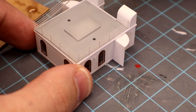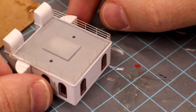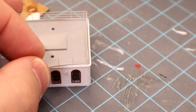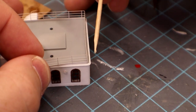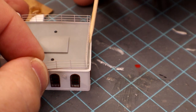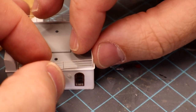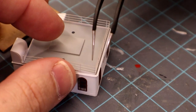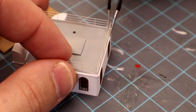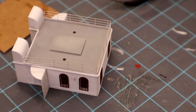Now I've got some slack here, and I'll use that to fill this space in along the front. And I'll actually pull this out of the way just slightly. You don't need a ton of CA glue. You don't even need the whole thing to connect in all the same spots. You just need enough of them to hit, right? That it stays straight. Just like that. That's what we're looking for.